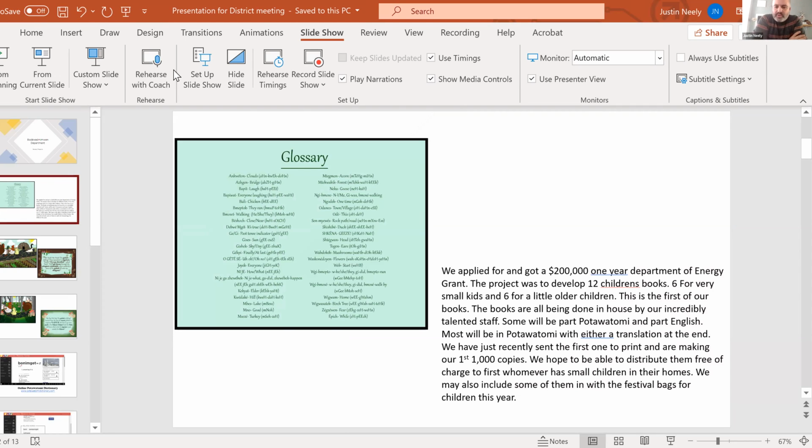Okay, so we applied for and got a $200,000 one-year Department of Energy grant. Very strange place to get money for language, but we'll take it. The Department of Energy had some extra money laying around, and they earmarked it for language grants. I believe they gave out 8 grants, and we had applied and were able to get one of these grants.